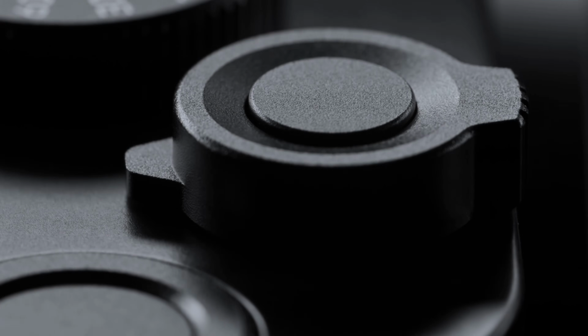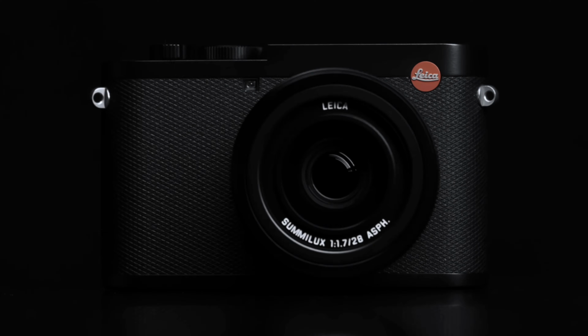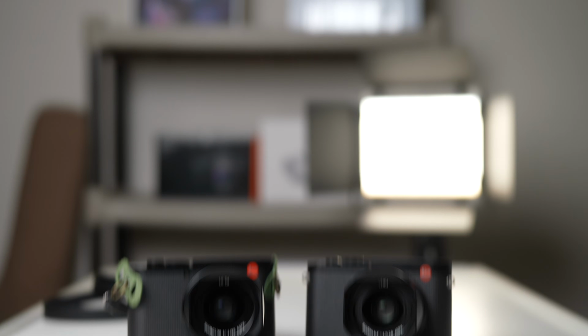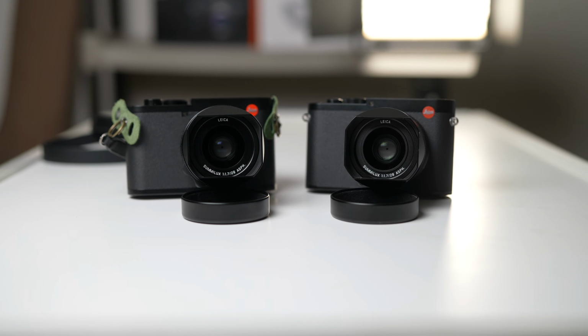But then I started shooting it, which was an absolute mistake because I also fell in love with this stupid camera. But that's neither here nor there. My bank account is crying, but I can bring you this video of a Leica Q versus a Q2.